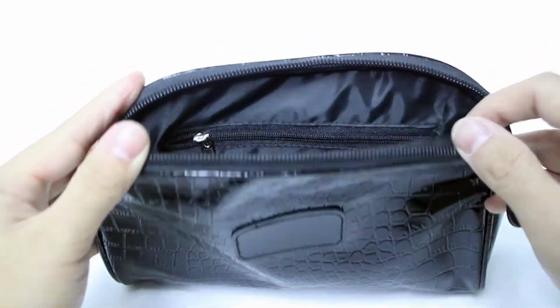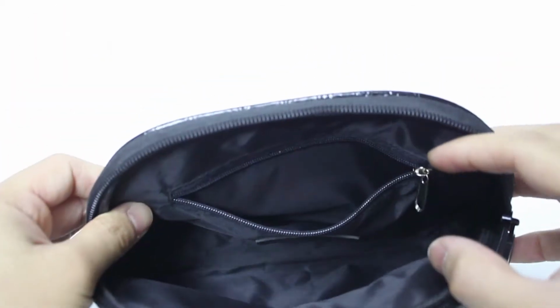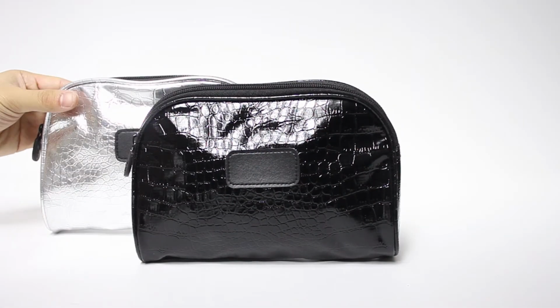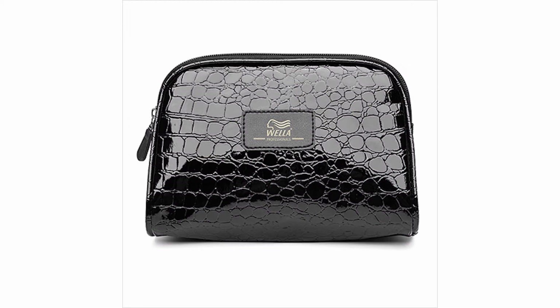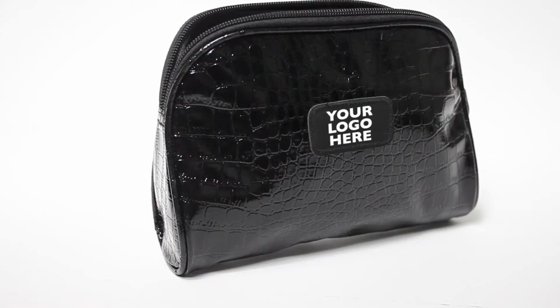The inside features a black material lining and interior zipper pocket for important accessories. It comes in 3 attractive colors of black, silver, or gold to match any wardrobe. This lightweight, high-quality finished product perfectly promotes your brand by beautifully imprinting it on the 2.5 inches wide black leatherette patch on the front of the bag.